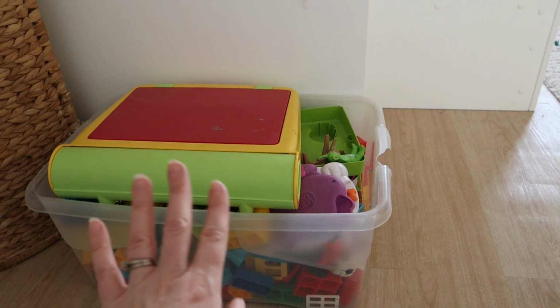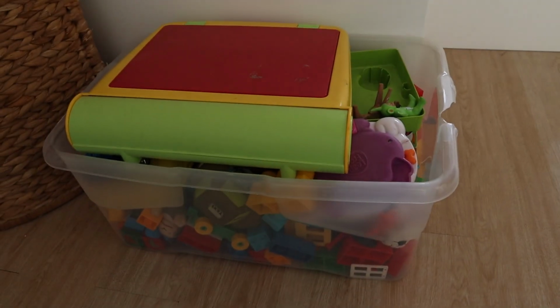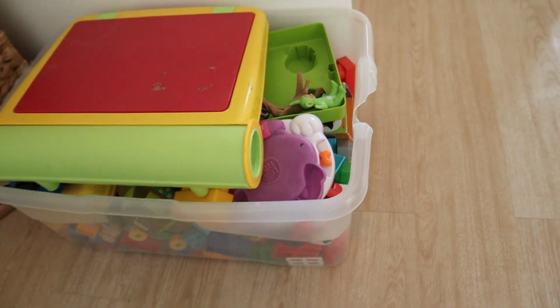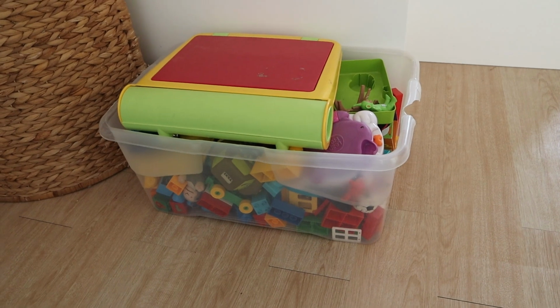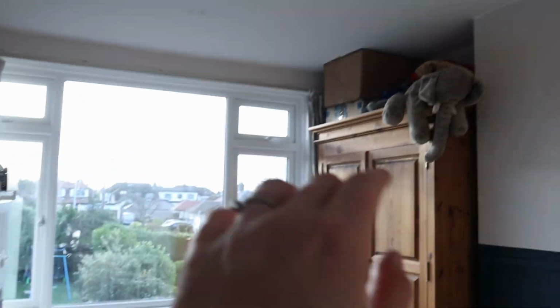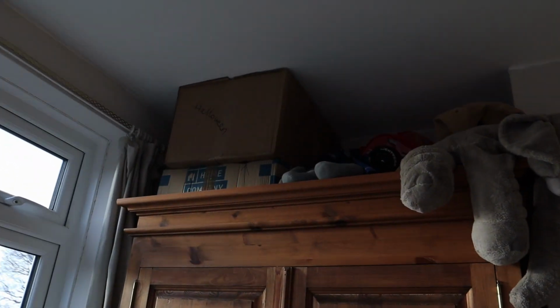I am going to IKEA again. I know we went last week, but I'm going again next week to pick up more of these see-through tote boxes, so that I can have a bit more space. And I want to organise the Halloween stuff that I've got up there on his wardrobe as well. I know you can't see it.